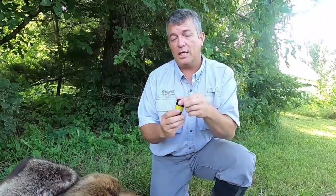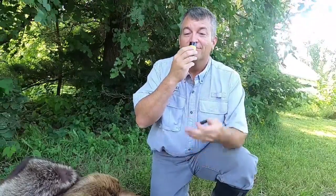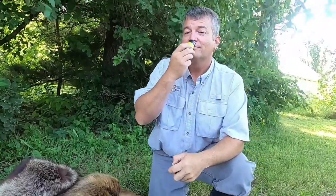Now, what kind of smells makes you want to get closer to the source of that smell? Maybe baking cookies, maybe the smell of your favorite food being barbecued out on the grill. There's all sorts of things, and food is definitely an attractant for mammals. If you take the yellow one, open the lid, and smell, oh, I gotta smell that again. Smell that, that's good stuff. It really is good stuff.